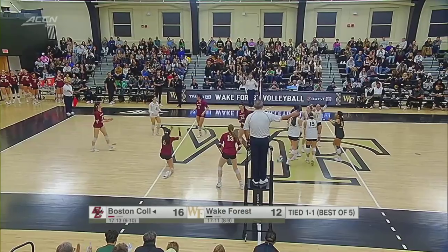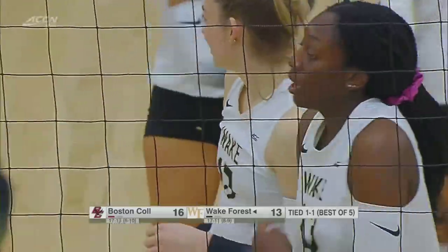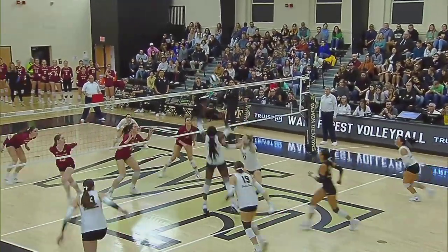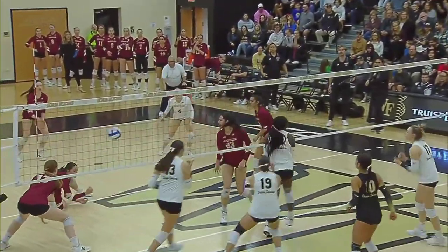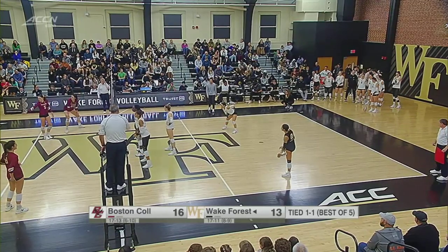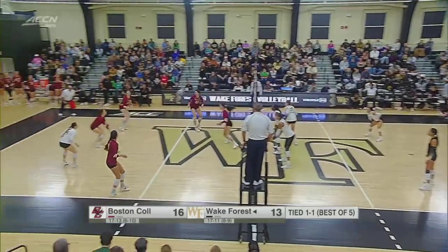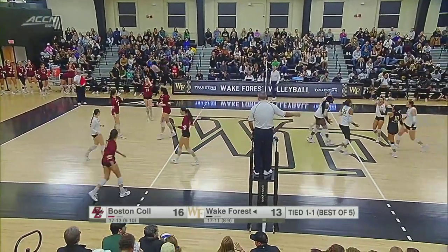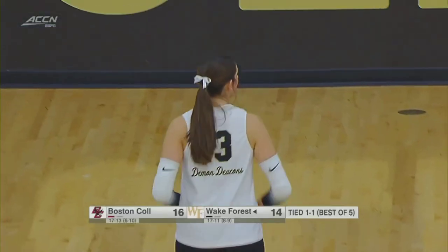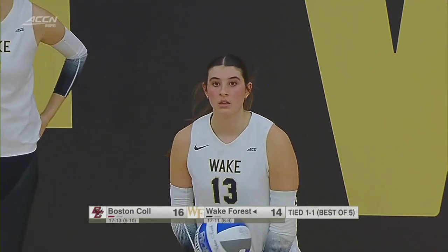Baker up, Gogar down. Nice clean look for Wake Forest there. Draws it back within three. Let's take another look. Great pass. And one thing I love about Ryan Baker is she makes a one pass look like a two pass look like a three. She really improves her offense. Crawford with the service ace. That's her second of the day. And a little bit of momentum picking up for Wake Forest.